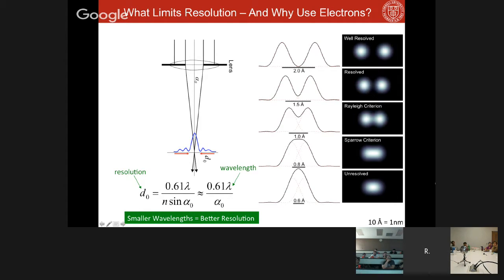So there's a formula to describe the resolution of a microscope. And the thing I want to point out is its relationship to wavelength. That the wavelength of light is directly related to the resolution. If you can make this wavelength smaller, you can resolve smaller things. So the wavelength of visible light at 500 nanometers, you're kind of stuck around that ballpark in terms of what you can see with the best optical lenses.